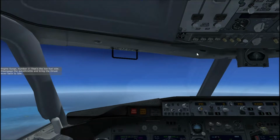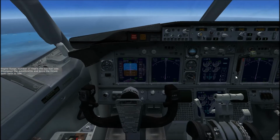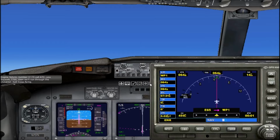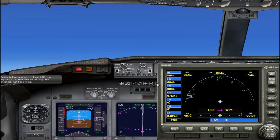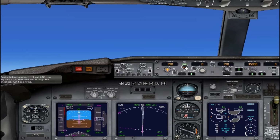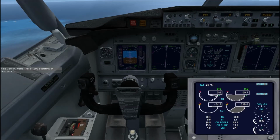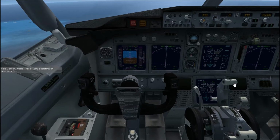Engine surge number 1. That's the low fuel side. Disengage the auto throttle and bring the thrust lever back to idle. Engine failure number 1. I'll call ATC. You squawk 7700, then we'll run through the checklist. Just keep flying. Male Center, World Travel 1392 declaring an emergency.